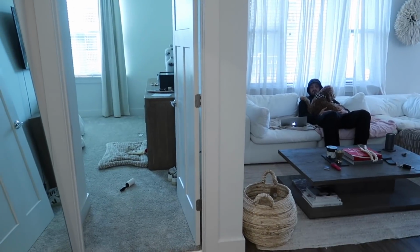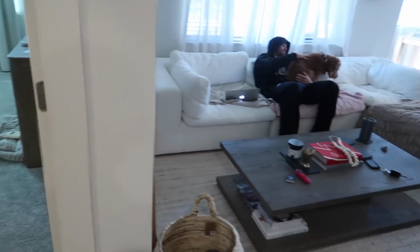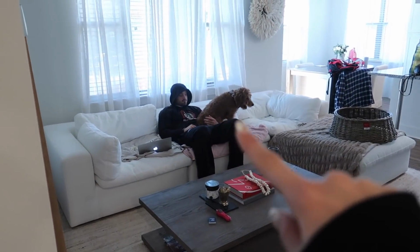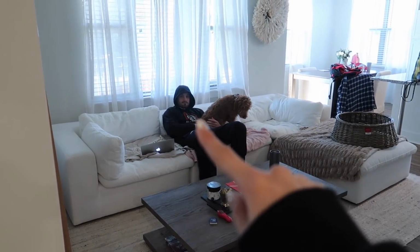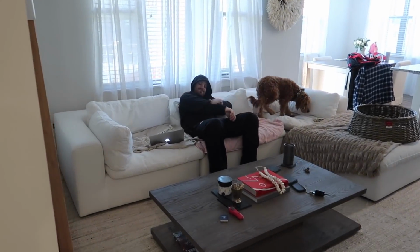Look at how messy this place is. What is going on? I feel like no matter what I do, it just always looks a mess. You are messy and you are really messy. Who do you think I'm going to?